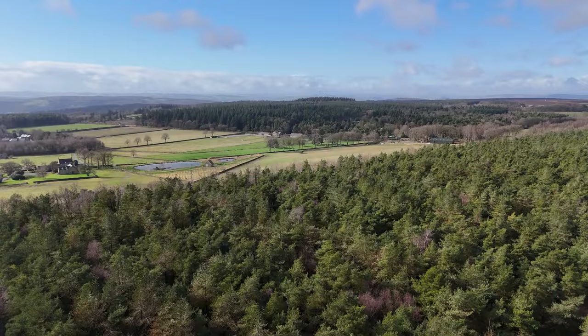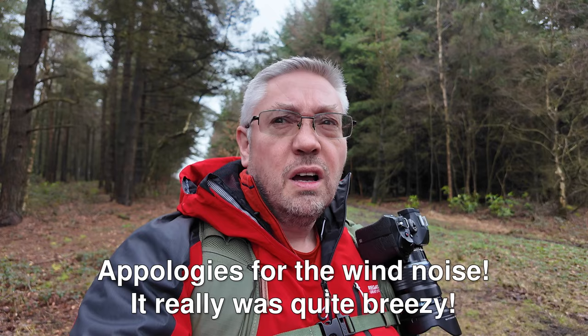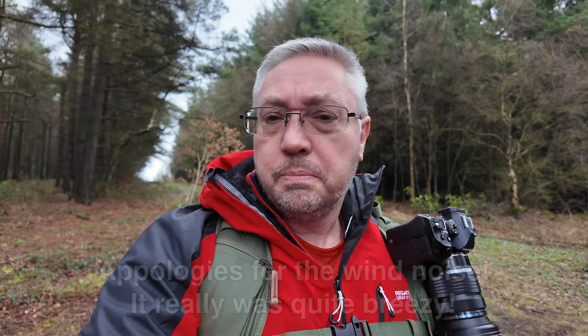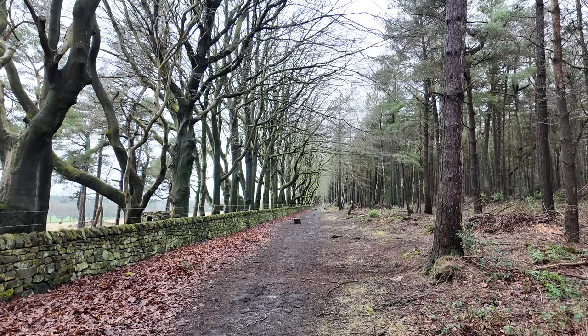Now this is very impromptu and not really expected, but we've stumbled across a bit of new woodland that we found in Derbyshire. A few of you may know it, but may not know where it is. But yeah, I'm just going to spin you around and see what you think. Will you look at those? Absolutely brilliant.